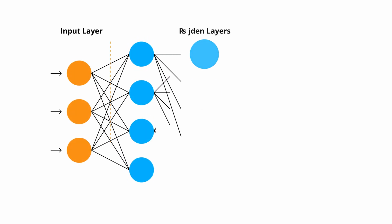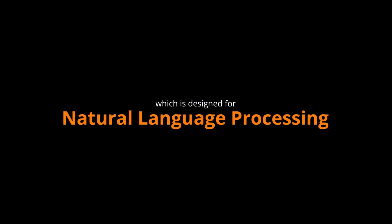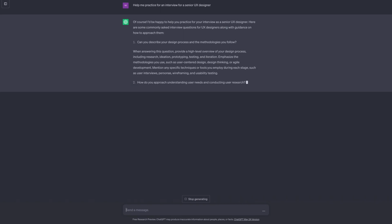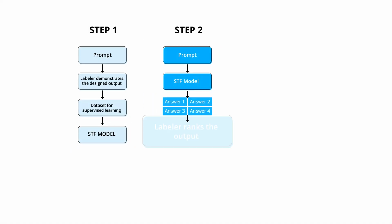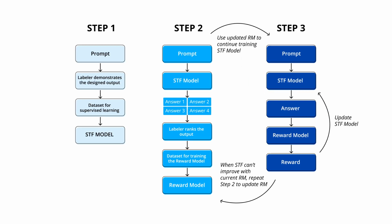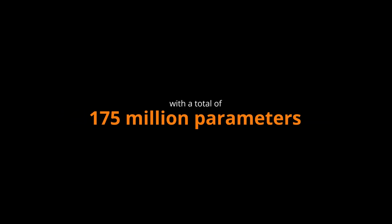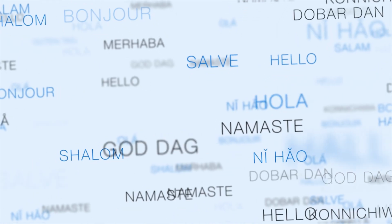ChatGPT's neural network architecture is what's referred to as a transformer model, which is designed for natural language processing tasks. This architecture underlies ChatGPT's powerful ability to generalize. In the transformer architecture, something referred to as the attention mechanism helps the network to process and comprehend complex data by identifying and emphasizing the most relevant information. ChatGPT uses a 12-layer transformer network with a total of 175 million parameters, its training set. This training set is a vast amount of data from diverse sources, including books and websites.